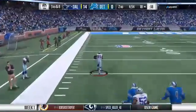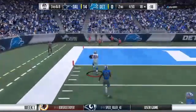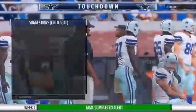And he's got daylight. It's a foot race. 30, 10, 5. And he will score. Touchdown, Cowboys.